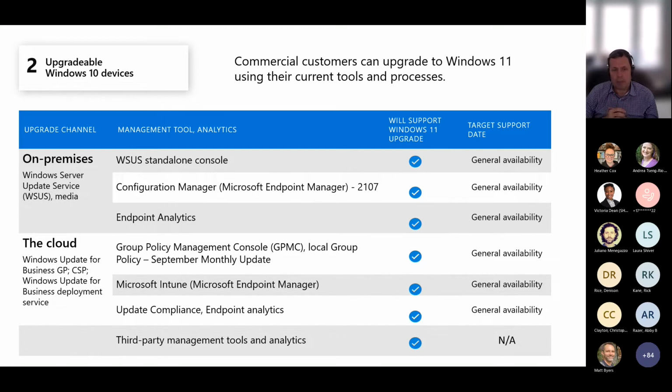Like I said, Configuration Manager, you want to be on the 2107 release. And of course, you can still utilize it for your on-premise devices. You can use media. You can still use Microsoft Deployment Toolkit. But if you do manage a Configuration Manager installation, just make sure that you've updated your Windows deployment kit. We do have one for Windows 11. And make sure that you update that on your site server.